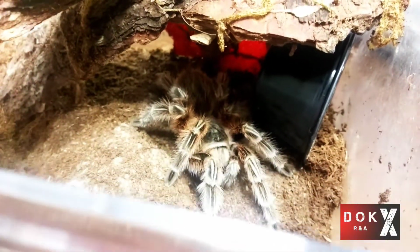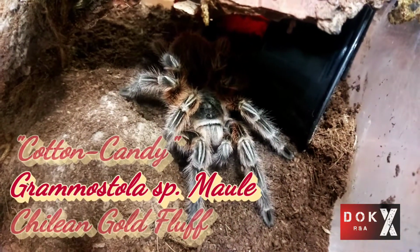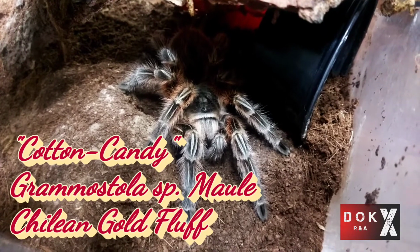You're watching Day or Night X. X is for exotics. My name is Daylitor Knight, aka Michael Jewel Davis, and this is Cotton Candy. She is a Grammostola species Maule, chilling gold fluff.